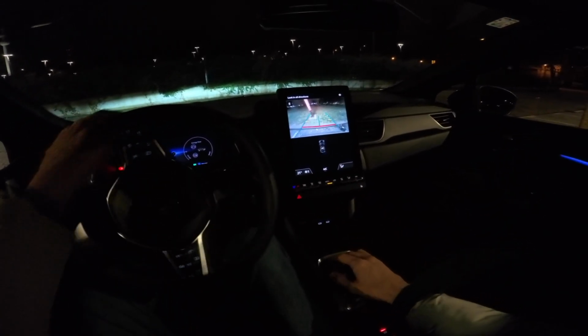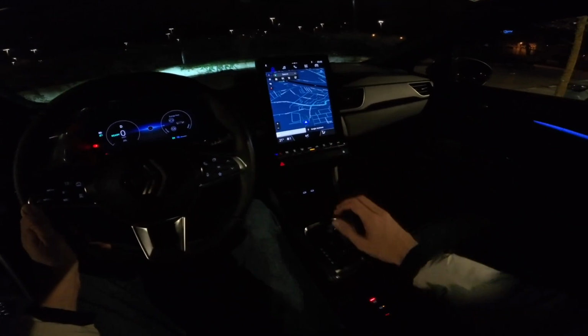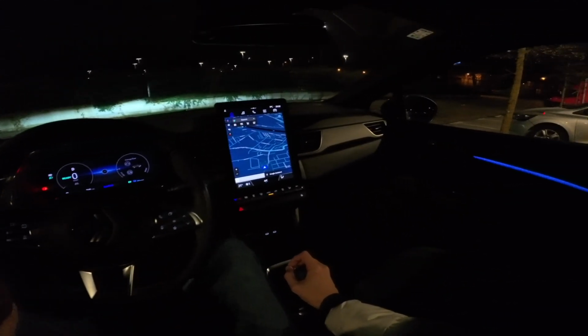Reverse camera, you can see here projections. When you come really close, it just slightly changes the angle. Now, let's start driving. So, less talking.